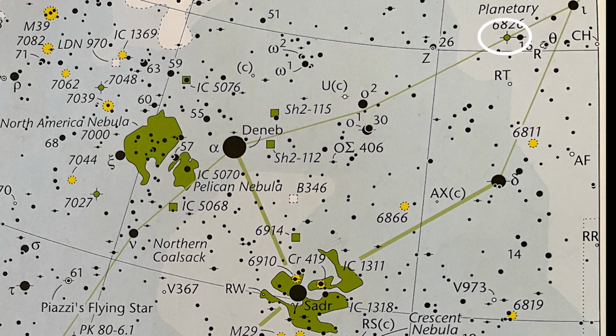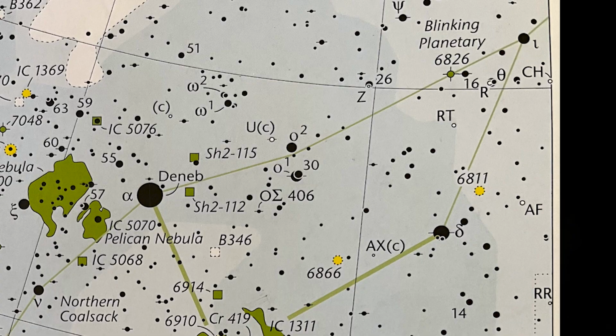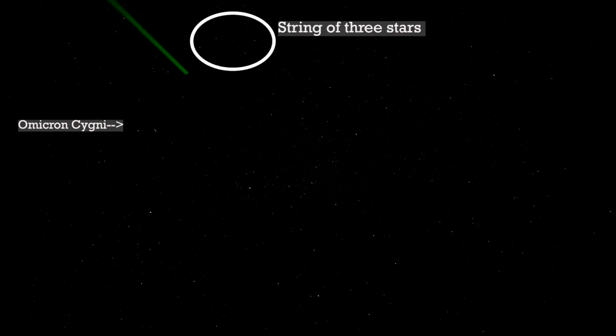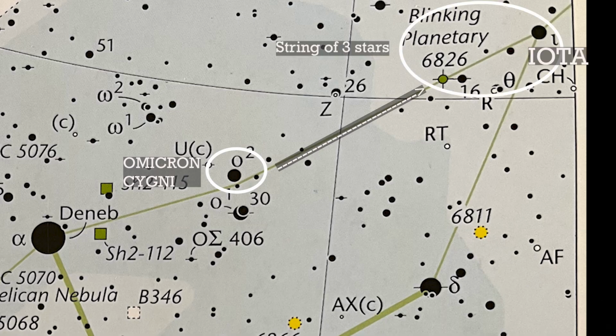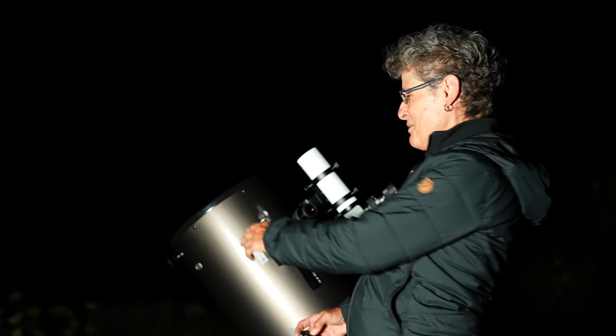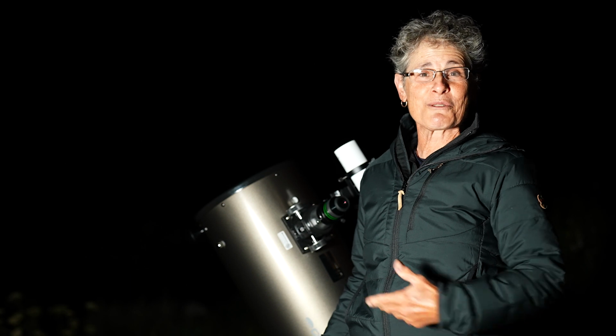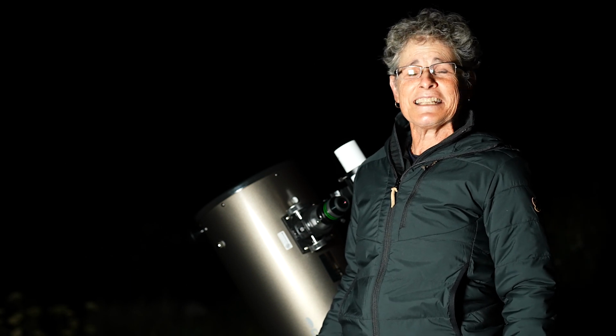To find it, go to Cygnus the Swan. You can start at the brightest star in Cygnus, Deneb, and from there go to Delta Cygni, a magnitude 3 star, and then go north 5 degrees and you should see it. If you're able to see Omicron Cygni, to the east of it, there's a string of 3 faint stars, and NGC 6826 is next to the first of that string of 3 stars, about 2/3 of the way from Omicron Cygni to Iota Cygni. It's high overhead this time of year, so you may have to get down low to locate it through your finder scope or your red dot finder. But you should be able to find it.